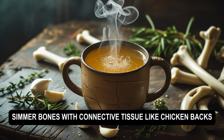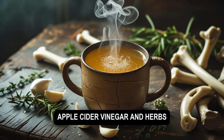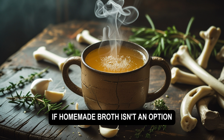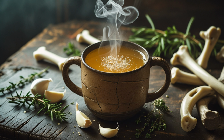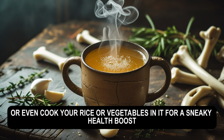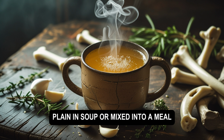To make your own, simmer bones with connective tissue like chicken backs, turkey necks, or beef knuckles for 12-24 hours. Add garlic, onion, apple cider vinegar, and herbs. The vinegar helps extract minerals from the bones. If homemade broth isn't an option, look for refrigerated or frozen varieties with no preservatives or added sodium. Drink it warm. Use it as a base for soups, or even cook your rice or vegetables in it for a sneaky health boost.